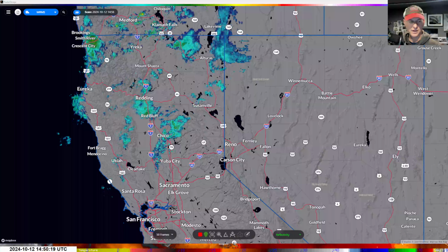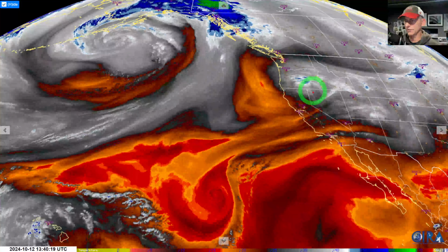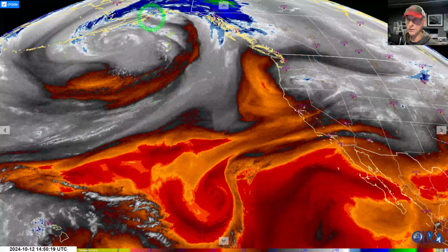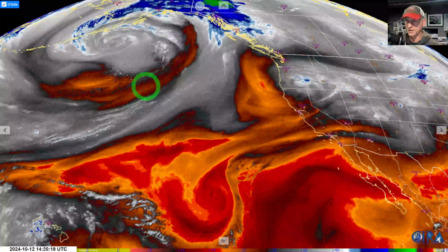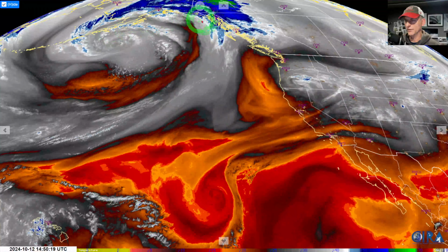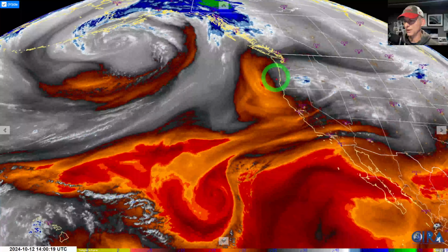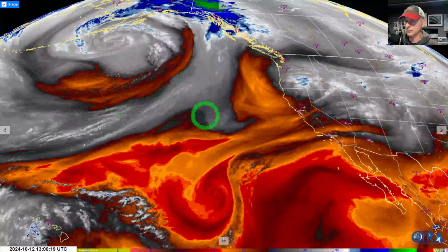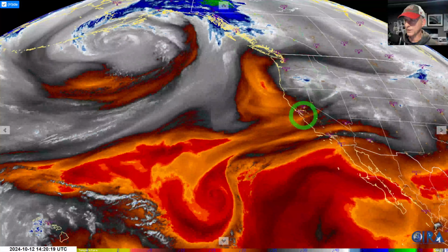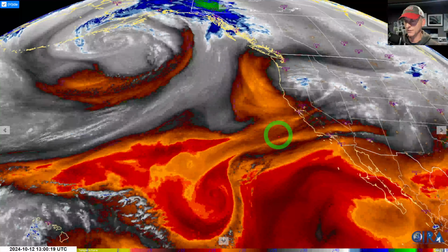Let's go ahead and jump back towards the mid-level water vapor loop, and you can see the system kind of curling across Southern Oregon right there. That's what's bringing our precipitation as we speak. If you look across the Gulf of Alaska, you can't miss this monster out here. This thing is bringing rainfall all the way across the Aleutian Islands, southern coast of Alaska, British Columbia, and eventually Washington and Oregon. Then it's going to spawn a stronger frontal system, and it's going to bring some cooler air and cool us down here across the west coast of North America, at least for a few days. And we'll take a look at those details as well.